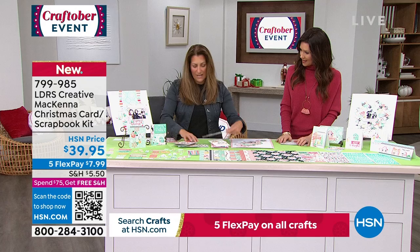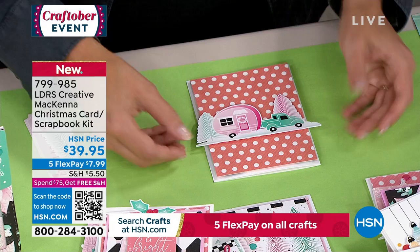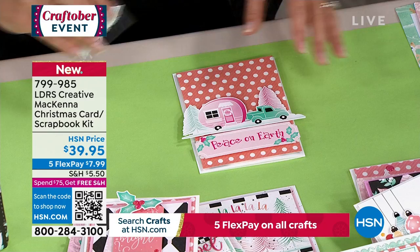Actually, if I could show you how easy this is to do, because it really is fantastic. All I have here is just white cardstock. Grab any pattern paper you want. Everything is perfectly coordinated. No matter what you grab, it's going to go together. And here I've got some really simple die cuts. The great thing about the die cuts is they're loose. You're not going to have to do any fussy cutting or any punching out. They're ready to go. Look how quick and easy this is.